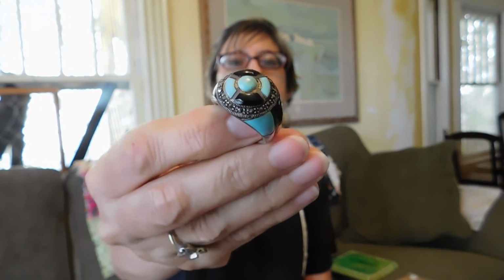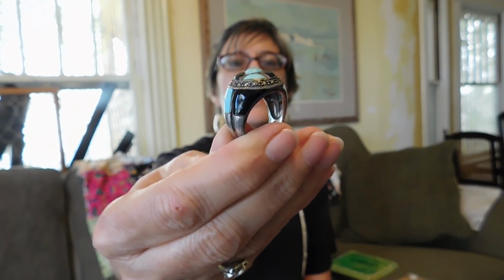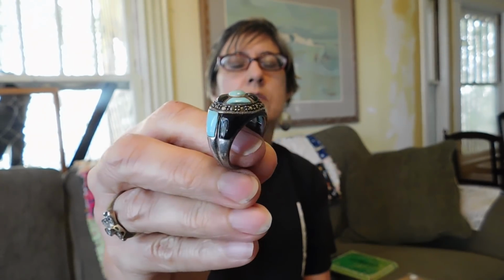And this, let's see, what did I pay for this? Oh yeah, okay. This is a really unique turquoise and onyx and marcasite ring. I've just never seen anything like that. And that was $21. I think that was a bargain. Let's see, does this one have a mark in it? Yeah, it's got some marks in it. I'll have to figure it out. But I just thought that was an awesome looking ring.